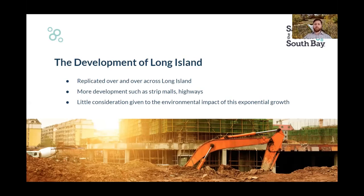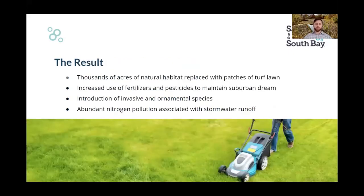So we keep changing the environment, and change in and of itself is not bad, but the change has to be done in a sustainable and conscientious manner. And unfortunately, up to now, it largely isn't done as much. It's all kind of unplanned. And so the result of this is thousands of acres of natural habitat that used to be a thriving ecosystem is now just sort of sterilized.